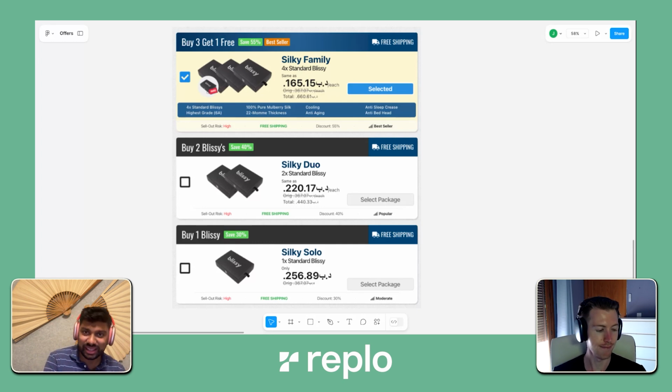And again, if you can't get them on the front end, definitely try on the back end, because it's the perfect time to sell them. Agreed. That one-time offer.